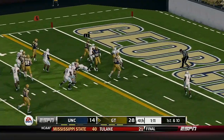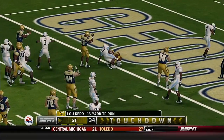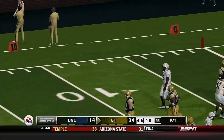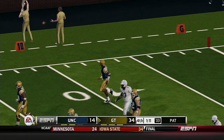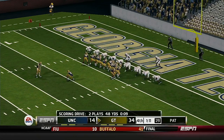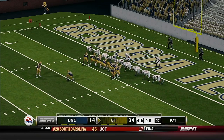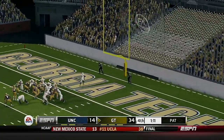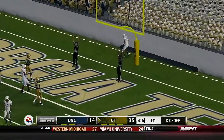The 10. Touchdown, Tech. And he adds the extra point.